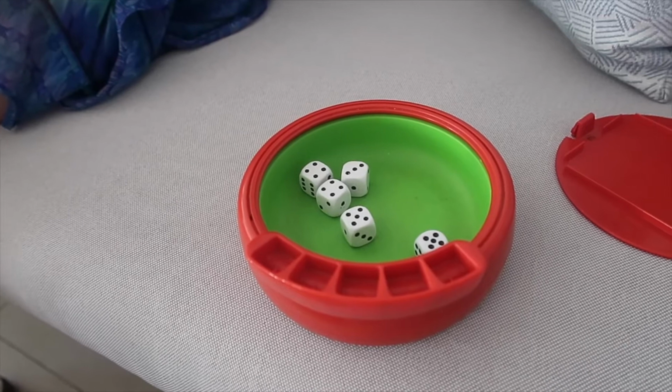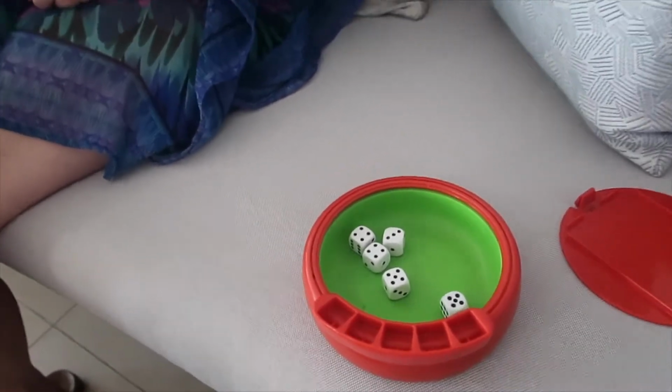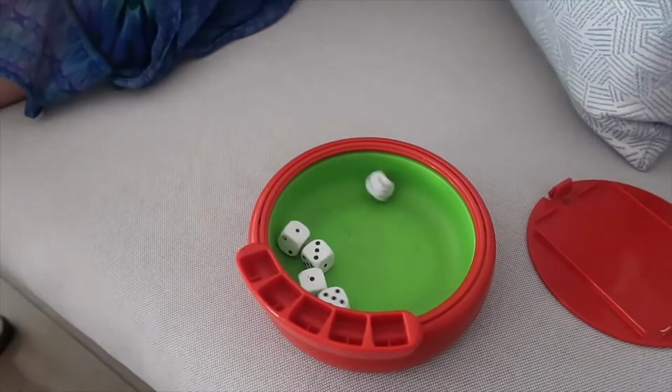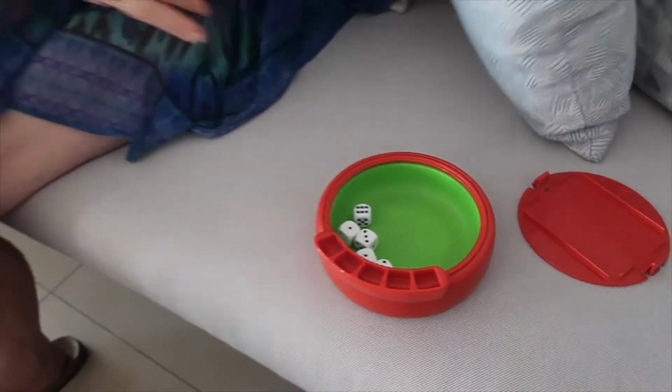17? No, 21. Oh yeah, 21. Don't put that on there. Don't think that's right now. No, you go first.